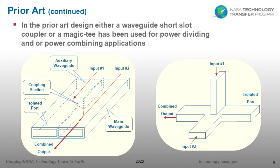Let us say that we need to combine the output of two MMIC chips. Those two outputs are brought in as inputs to the hybrid combiner, the short slot coupler. One of them is phase shifted by 90 degrees, so that as the wave propagates along the auxiliary waveguide and the main waveguide, they encounter a coupling region, which is nothing but a slot in the common wall that separates the two waveguides. So the two waveguides are joined together along the narrow wall, with a coupling section or a slot. Through that slot, the two signals combine to give you the combined output. The output on the left-hand side is the isolated port where no power appears. So that is the principle of operation of the short slot coupler.